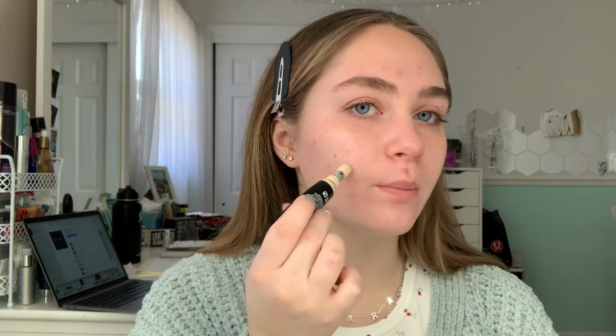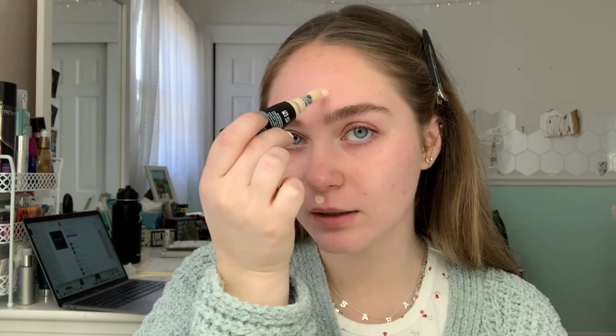So I'm just gonna put this on my more red blemishes and I'm just dotting it like that because these will just get covered up with foundation and stuff. And then I just leave it there like that.